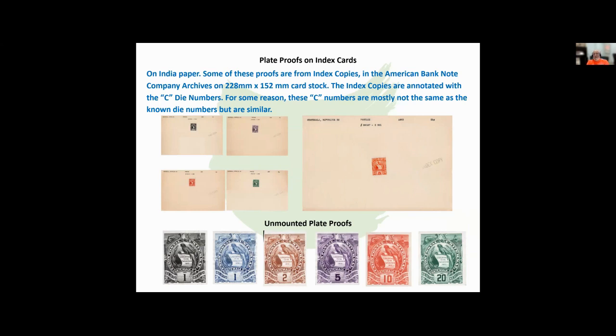Now, the American Banknote Company had a file cabinet filled with these plate proofs. What they did is they took the plate proof and cemented it, glued it to the card. And the card was in a big filing cabinet. These are cards called index copies that came from the filing cabinet.